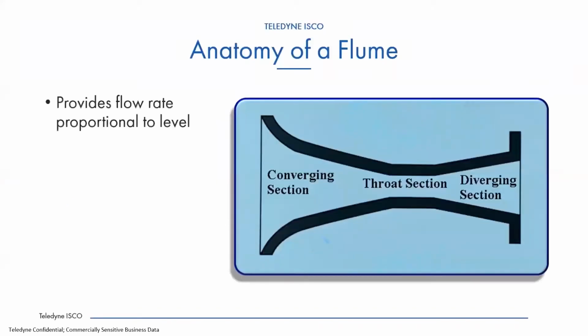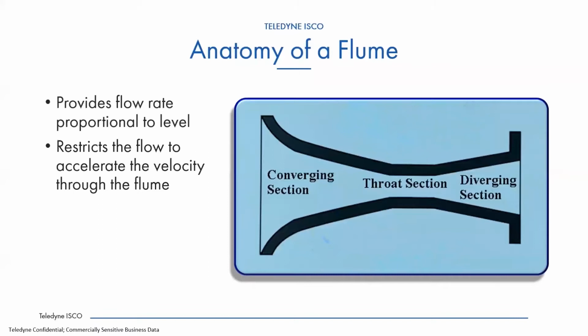Now, another primary device is a flume. So a flume also provides flow rate proportional to level. It does slightly restrict the flow going through there, but the idea of a flume is that it restricts the flow a little bit, which causes it to accelerate the velocity through the flow to the throat of the flume, which essentially makes them self-cleaning by flushing the debris and accelerating the water through the flume.